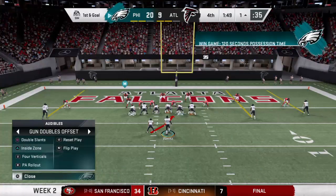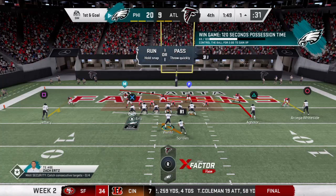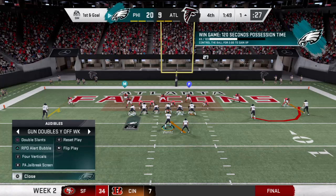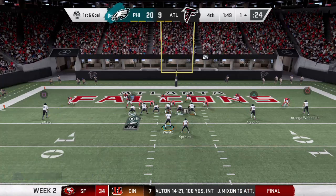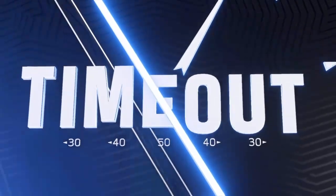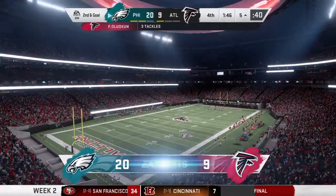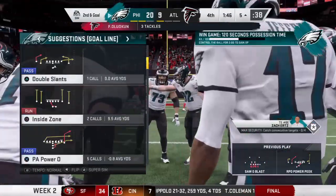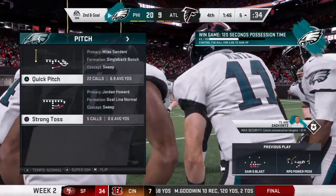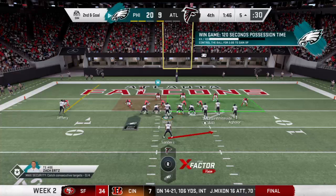A good chance now to put this game on ice. This is 1st and goal. They'll try and run it now with Sproles. And that play going absolutely nowhere as he's belted before he could get out of the backfield. Back at the 5-yard line now, 2nd and goal.